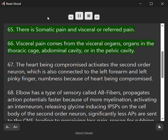There is somatic pain and visceral or referred pain. 66. Visceral pain comes from the visceral organs in the thoracic cage, abdominal cavity, or pelvic cavity. 67. The heart being compromised activates the second-order neuron, which is also connected to the left forearm and left pinky finger, causing numbness because of the heart being compromised.